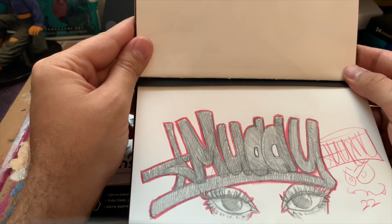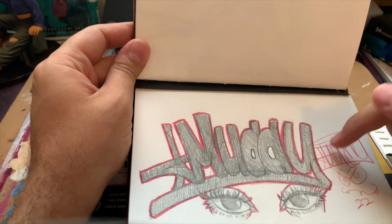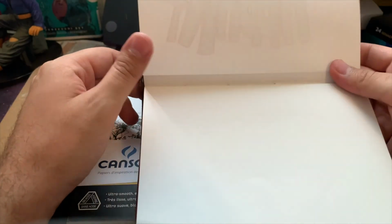But here I'm just doing basic letters. I basically took my tag and just made it thicker. Threw some big eyes in there, called it a day. And I think that's that for this sketchbook.